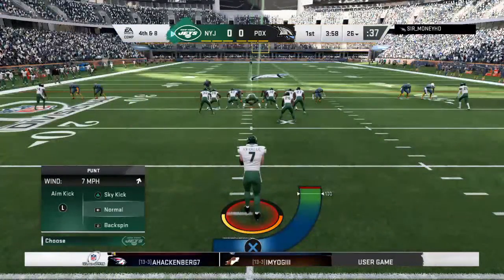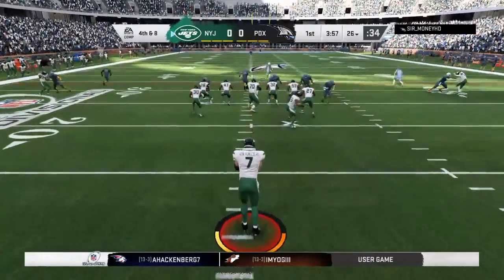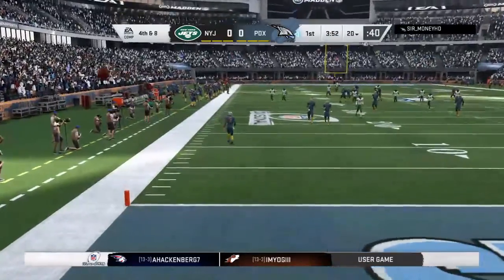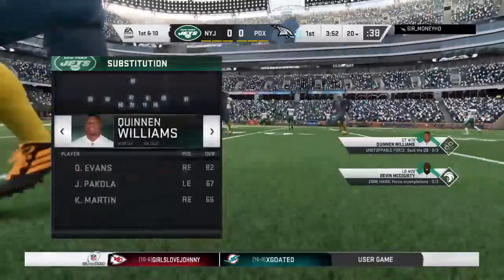Here's the Jets punter now. He'll kick it away after a 3 and out on the opening drive of the game. He steps into this one, and this is a rocket. And this is going to hit the goal line and continue on into the end zone for a touchback.